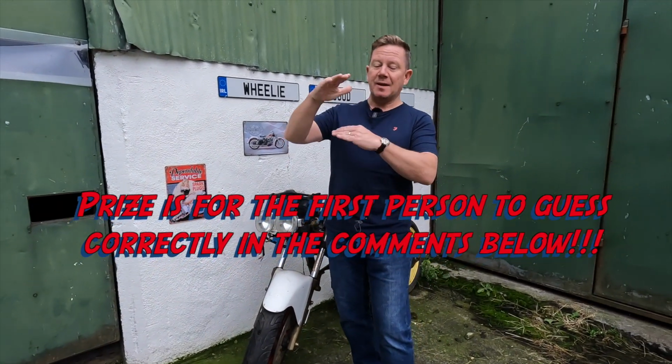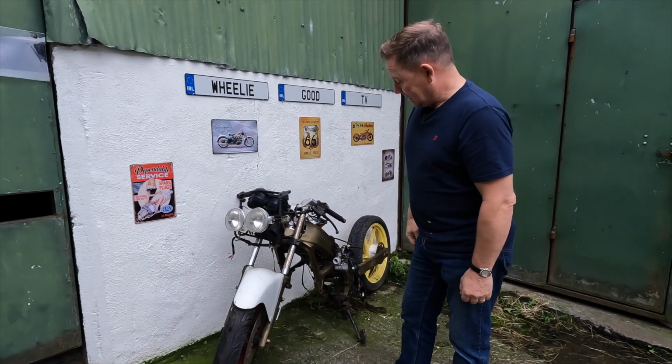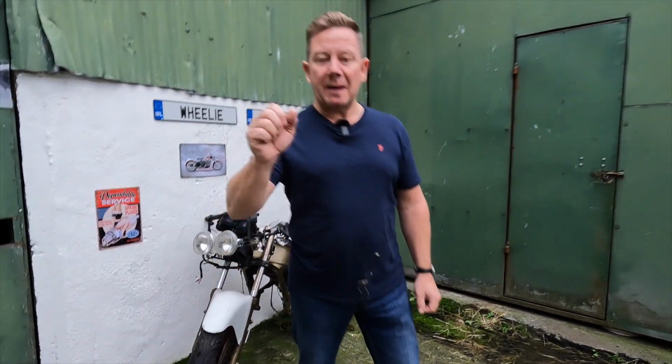It's a brand new tub of muck-off motorcycle cleaner. I think this little bike here is beyond cleaning, but it's a bit of decoration for my backyard. Right, back to the leather suit.